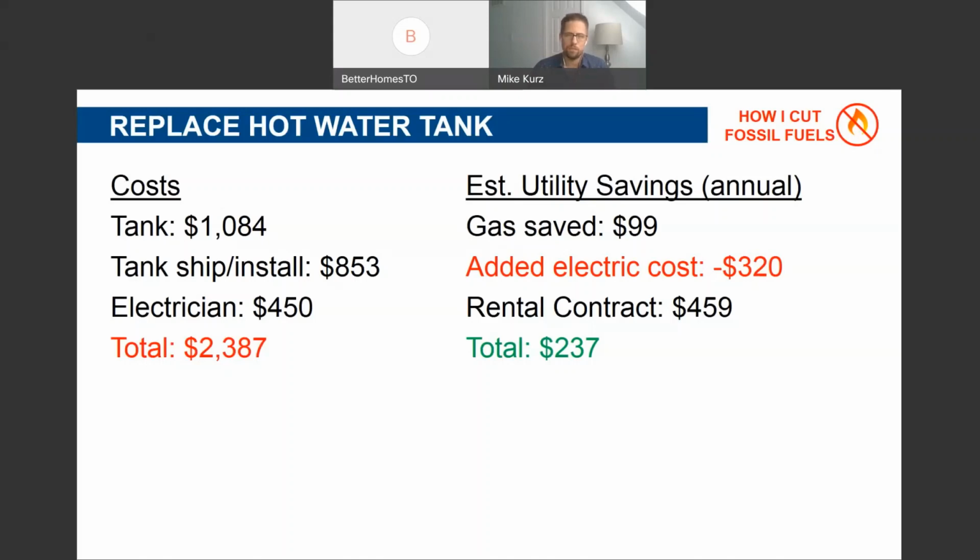If you're more sensitive to paying your electric bills, and you don't want that huge cost increase, there is an option to get hybrid electric heat pump water tanks, and they use about a quarter of the power of the resistance tanks. So you could save money over gas. I ended up going resistance just because it's a simpler system. It costs a lot less than the heat pump system, less moving parts, and it had a really good warranty. So I accepted the higher electric cost in exchange for that.